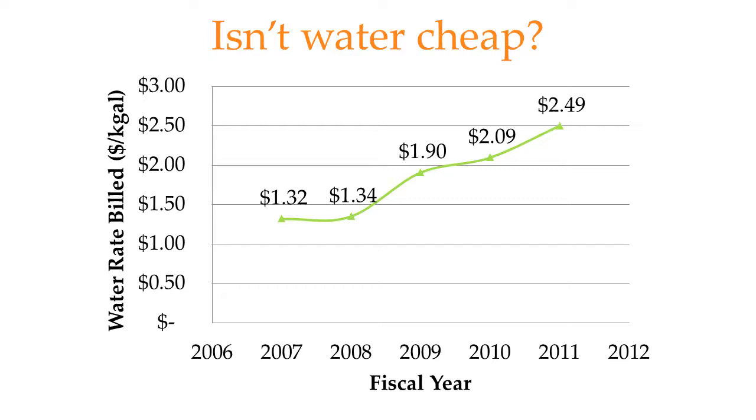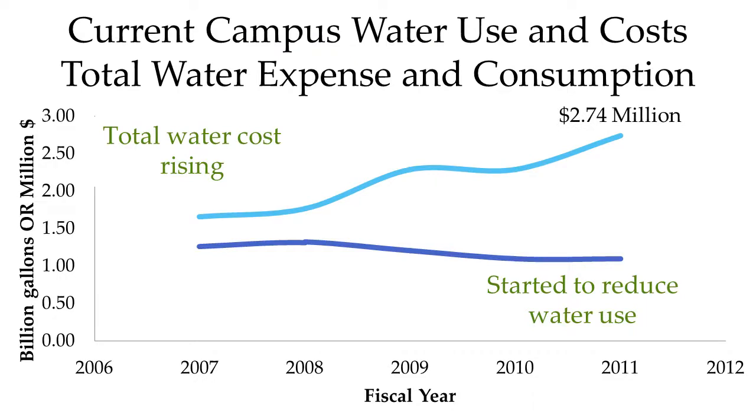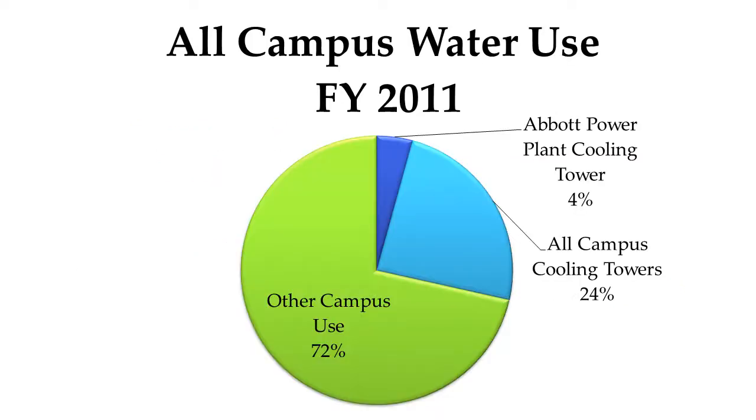A lot of people think that water reduction strategies are more expensive than they can be economically beneficial, but as we see water rates continue to increase over the years, the technology to increase efficiency becomes more economically feasible. Campus has already started reducing their water, but even with that, the rising water rates mean that the overall campus expenses are very high. Across campus, over 24% of the water used is used at the cooling towers to provide air conditioning for campus buildings.